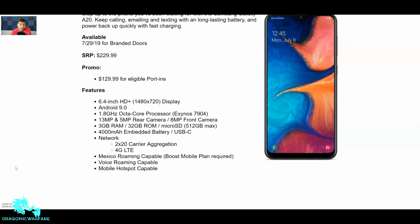It will have 2x20 carrier aggregation. So that just means it will boast better performance, at least from what that's saying. It's going to have 4G LTE, of course. I mean, what is this? It's not going to be a 5G model or anything like that. So 4G LTE, and it will be Mexico roaming capable.